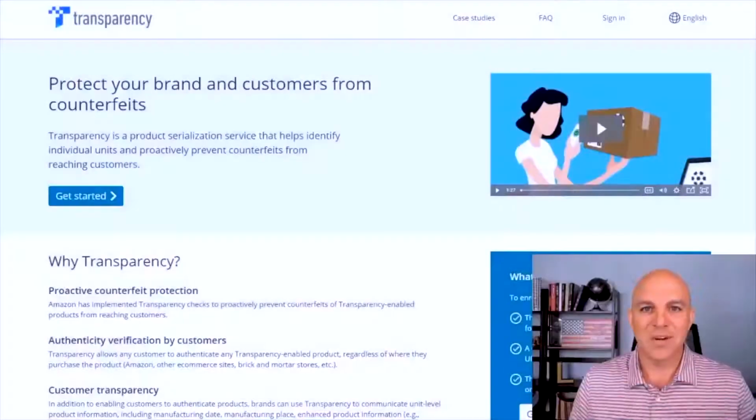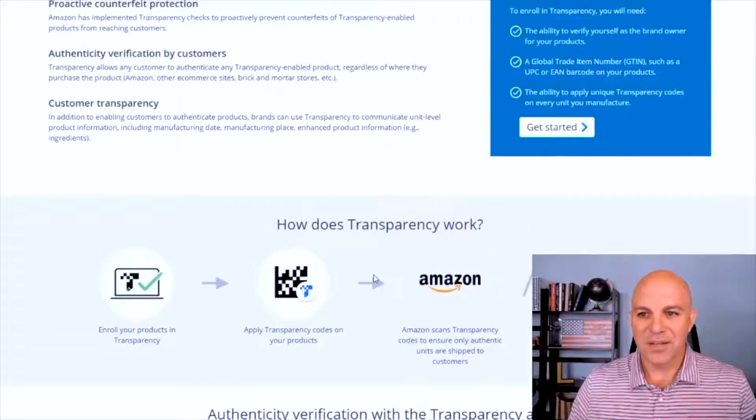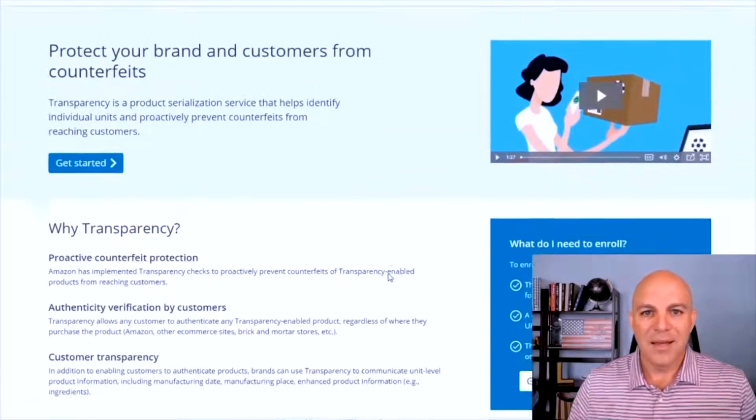So the way Transparency works, and if you want more information about it, simply go over to transparency.com. You'll pull into this website, and you can just scroll down and click on the Get Started link right here and apply. And someone from Amazon will get back in touch with you fairly quickly. The process to enroll is not that hard. There's just some information, you'll have to agree to their terms and conditions, and we'll talk a little bit about what those terms or conditions are in just a second.